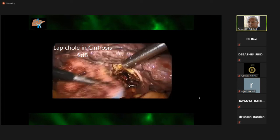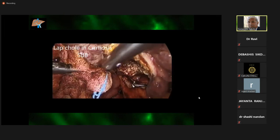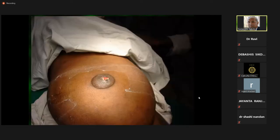Unfortunately, this particular patient, the ultrasonologist gave a normal liver. That liver looks anything but normal. But that was the problem. Right. And you sometimes have an umbilical hernia. This guy actually came in with a hernia with a rupture and the omentum sticking. You can see the omentum sticking out here.